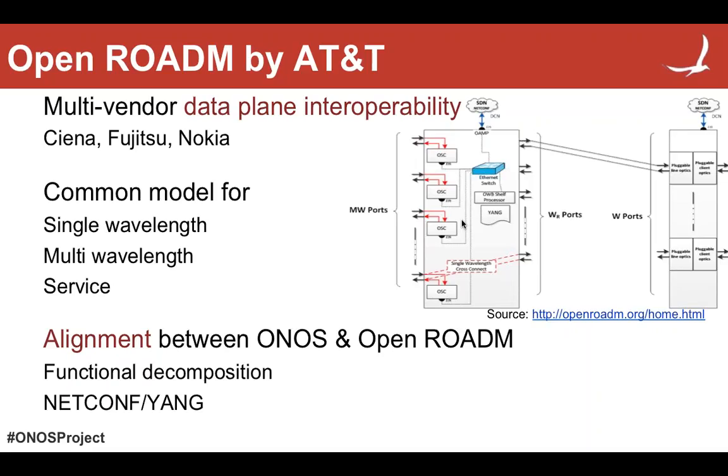This is the first thing we noticed when Open ROADM was released, between ONOS and Open ROADM. And the most important thing is the functional decomposition. I'll talk later a little bit about the disaggregated ROADM that we've built, and many of those ideas seemed in the end to work out or correspond to models proposed by Open ROADM. So, in a way, we were kind of lucky, I guess.